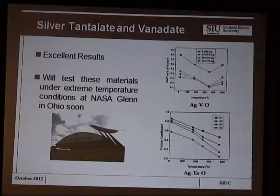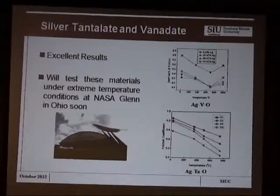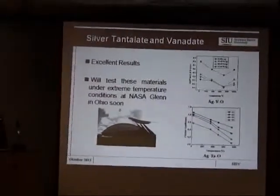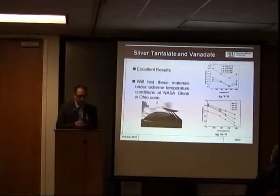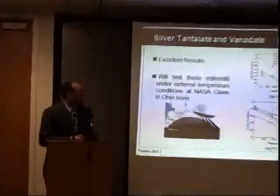And this is the focus that we're working on now with the Air Force. We're getting such low friction coefficients of 0.06, that's unheard of. This is a world record in terms of friction coefficient. The program manager is so excited that he went to NASA Glenn in Ohio last week, and he called us from there, and he wants us to take these samples and get them tested there. So this is really exciting for our group.